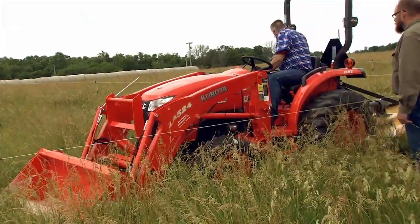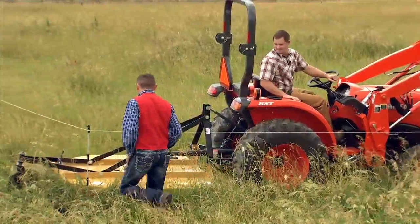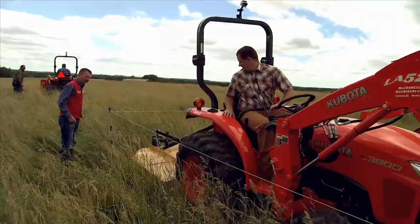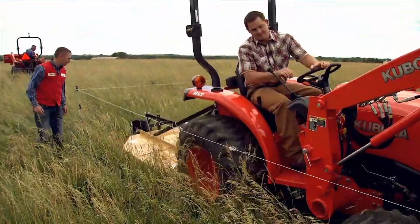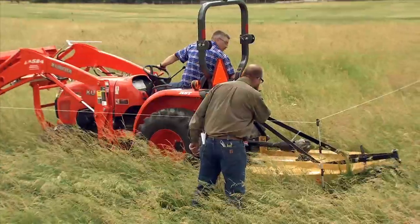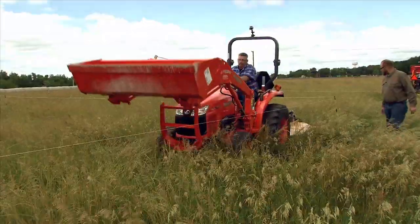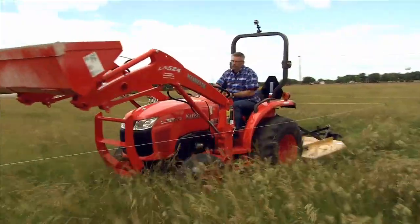There goes, both PTOs are fired up. Mowers are down. Steven's backing into his first corner, and he's off. He sure is. Whatever you do, you want to make sure and stay out of the way of that rear discharge. That is pretty much the motto of my life.